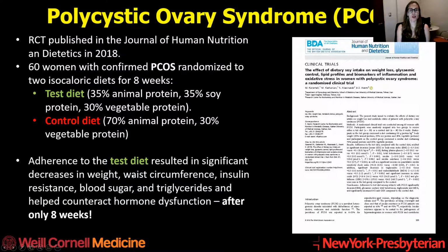And they found that those who actually adhered to the test diet had significant decreases in weight, waist circumference, insulin resistance, blood sugar, triglycerides, and they had improved hormone function after only 8 weeks. So that was very impressive.